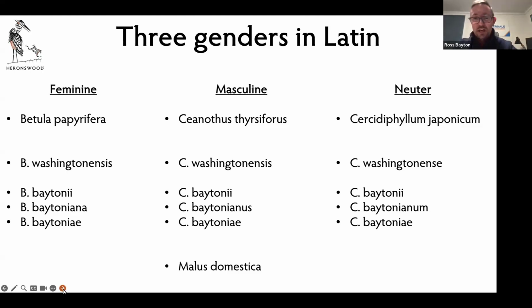One more little trick up my sleeve. Look at the name at the bottom. This is the Latin name for the common domestic apple, Malus domestica. What's wrong with that name? Well, immediately it sounds wrong, and that's because the genus, Malus, ends in US, so it sounds like it's masculine. But the species name, domestica, ends in an A, so it sounds like it's feminine. What's going on here? Is it a masculine name or is it a feminine name? Well, this harkens back to ancient Rome, and in ancient Rome, plants that produced a crop were given a male name, but they were considered female.